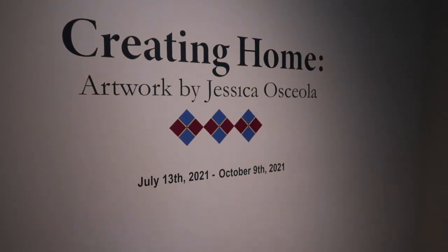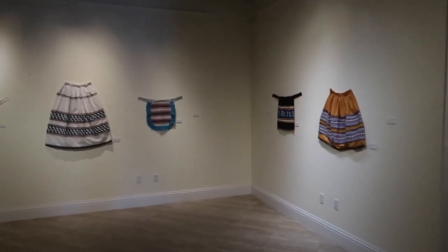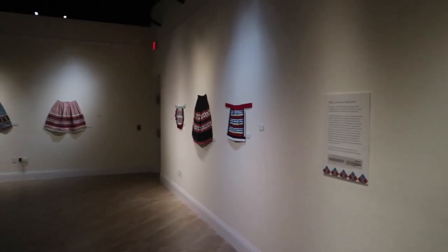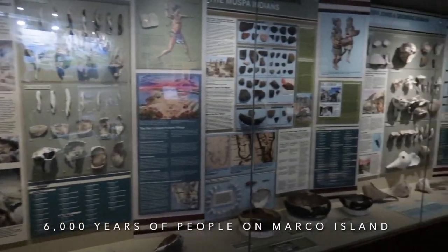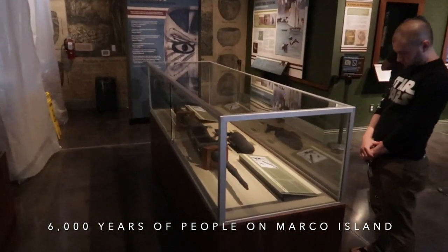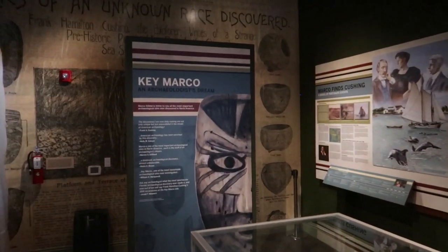Inside this first room, we have some artwork by Jessica Osceola. And this first room is their temporary exhibit. It changes from time to time. The first section has Marco's beginnings, and then we move to Marco's first permanent residence. The Muspa Indians have a little section, and then the Calusa Indians finish up this first exhibit.